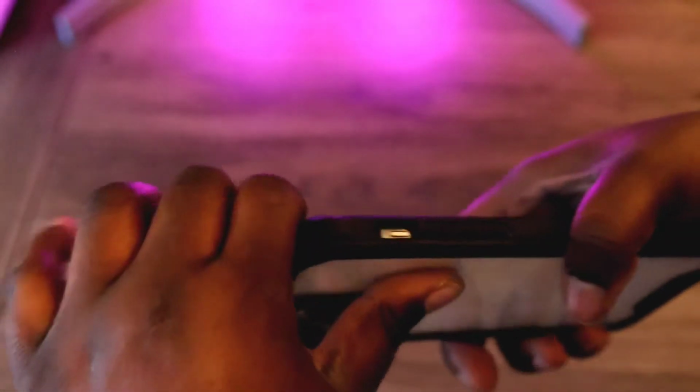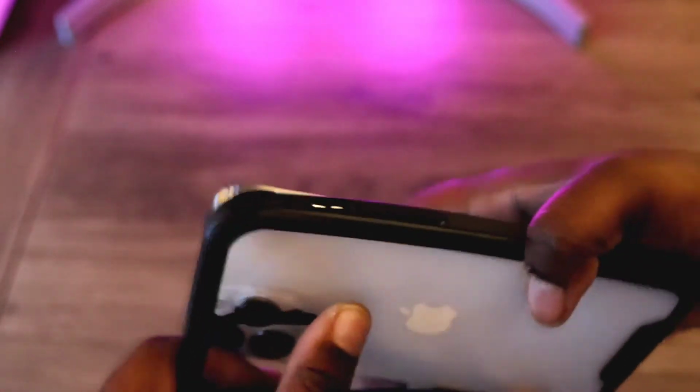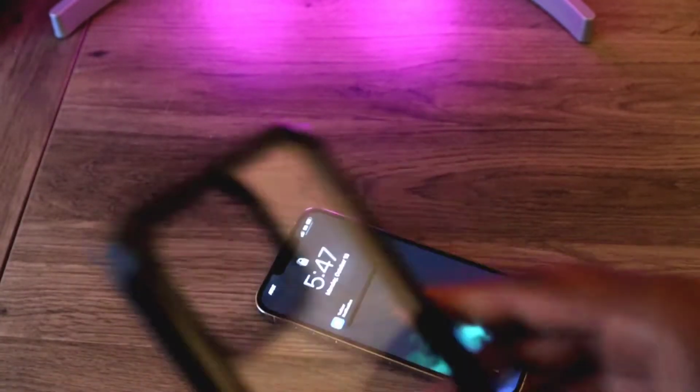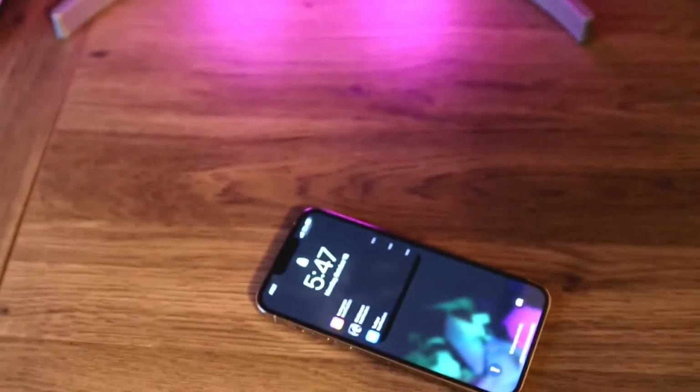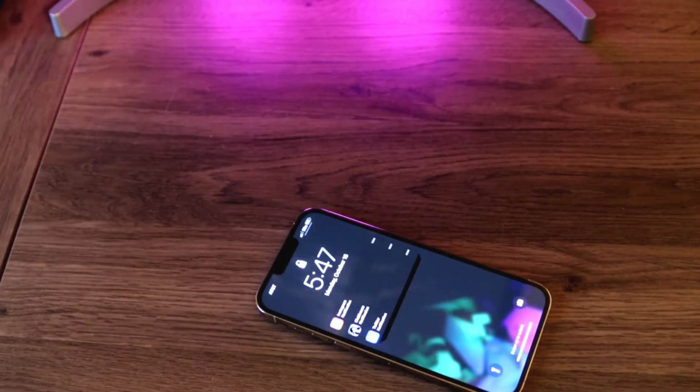So now we're gonna do their next case that they sent out to me. But yeah, I'm really liking this case. This case, I like it a lot. Now we're coming for the heavy duty.